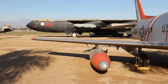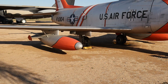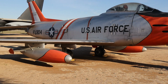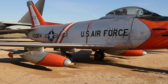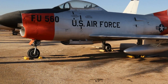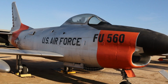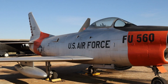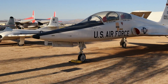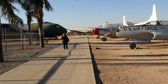It's an F-86 with a speed of 692 miles an hour. But the plane has a call number FU-304. That's got to be one pilot that's proud of it, flying as soon as he gets in the plane. Oh, FU-560. Another FU. I like these FU planes. Yeah, this is a cool thing. Look at how tiny that thing is. I bet that flies like a rocket. Some great planes. Lots of them.